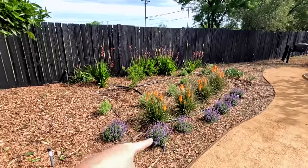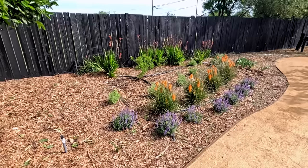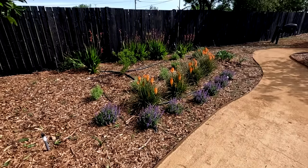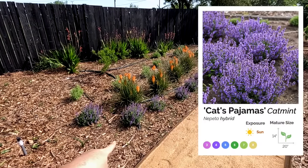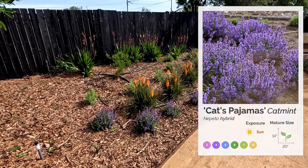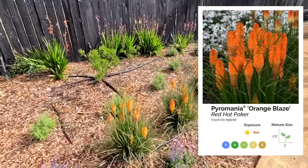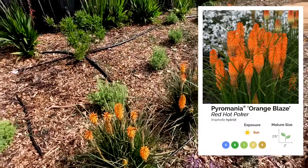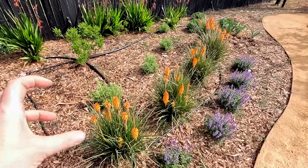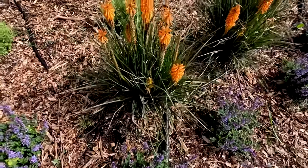I knew I wanted to do the combination of orange and purple because I saw that at Walter's Gardens, which is where all these perennials are from. And it was stunning. It was beautiful. But I wanted this cat's pajamas Nepeta mixed with the hot and cold Kniphofia, but they were out of the hot and cold Kniphofia by that time of the year. So instead, I decided to go with the orange blaze Kniphofia. At first I was a little disappointed, but I'm so glad I planted the orange blaze because it's so beautiful. It's such a saturated color, and compared with the purple, oh my goodness, I just love it.